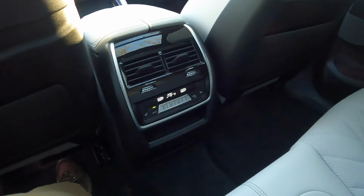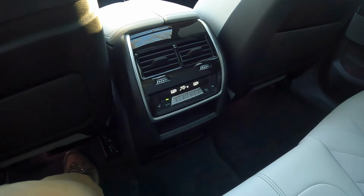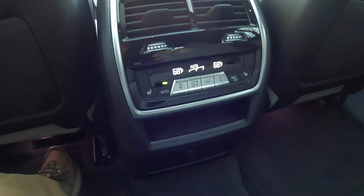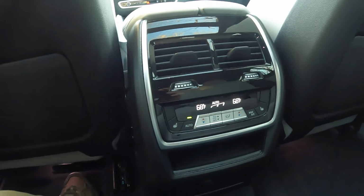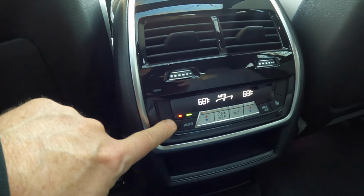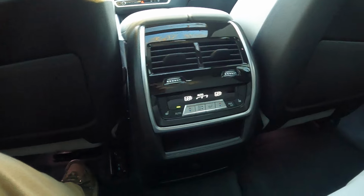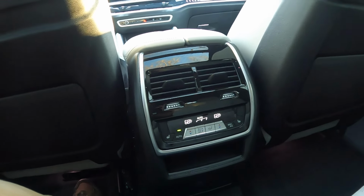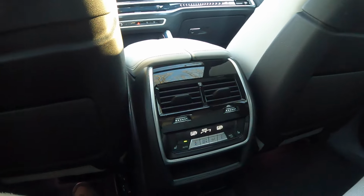But since the body on this is mounted as high as it is, it actually gives you a decent amount of foot room. And as you can see, you have very comprehensive rear seat heating, ventilation, and air conditioning controls, including heated outboard seats. Look at that. That's very nice. It's on automatic right now, so it's in sync, I think, with our front. Yeah, it's in sync with the front, which makes sense to me.